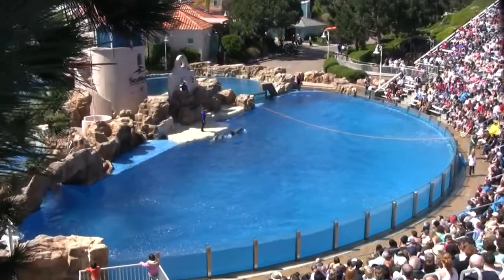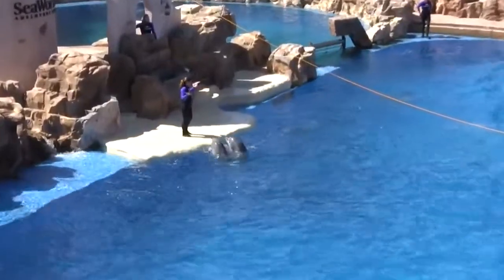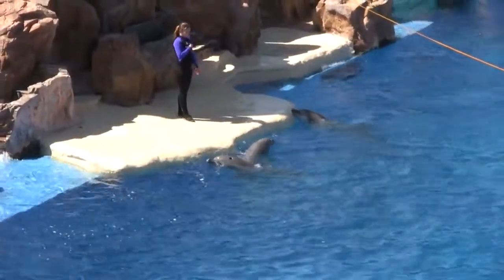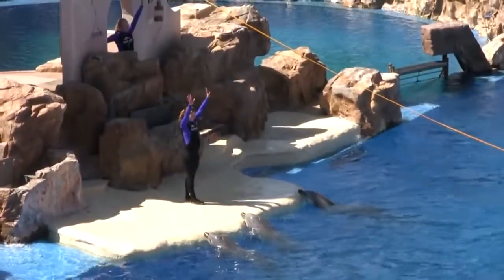They said the rope was too high. Ladies and gentlemen, do you think that rope was too high? Do you guys want to see just how high one of these dolphins can really jump?